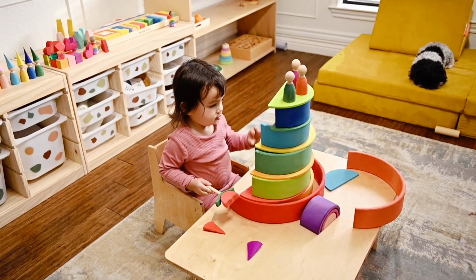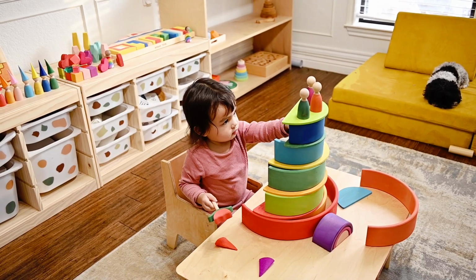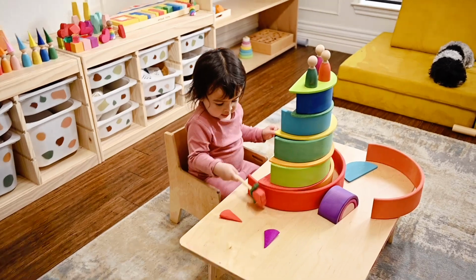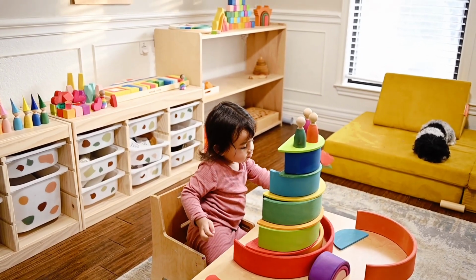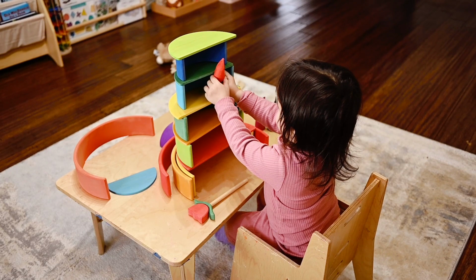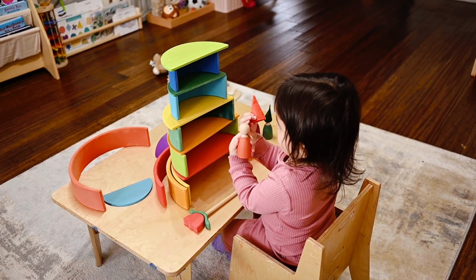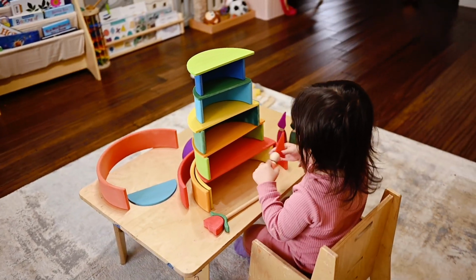Wow, I love it. You are so cute. I love it so much. What else do you want to put? I like it, Charlotte. Put it on top. Higher. Can you put them higher? Wow, that's so pretty! I like it! Good job, Charlotte!